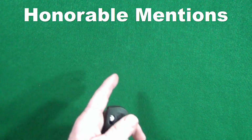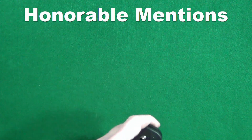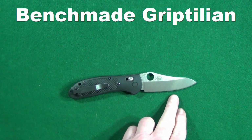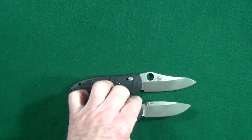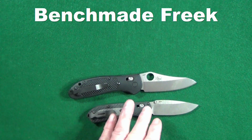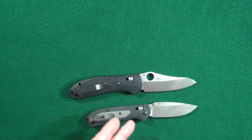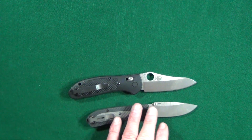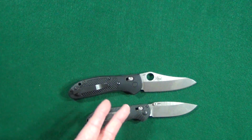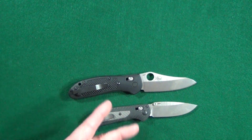So now, before I show you my top 5, I just have a couple honorable mentions that I wanted to throw out there. First, the Benchmade Griptilian with the sheep's foot, or the Benchmade Freek. I meant to grab the full-size Freek, but I grabbed the mini by accident, so just imagine that this is the big one. They both feature bronze washers, but there are a couple of reasons why they're not on the list. The blade stock thickness is under 3 millimeters, the scales for the most part are pretty much plastic, and the Omega springs are a potential weak spot.